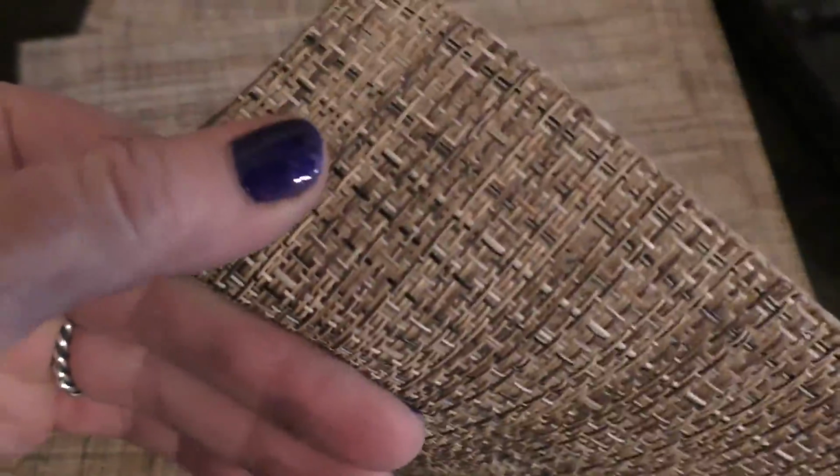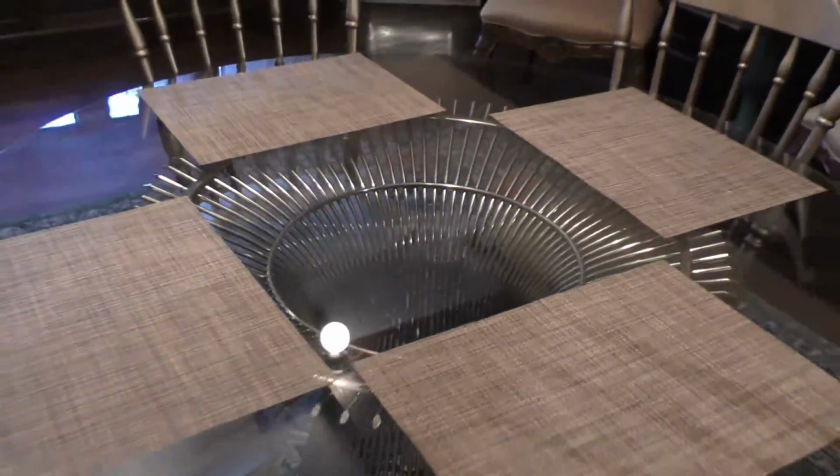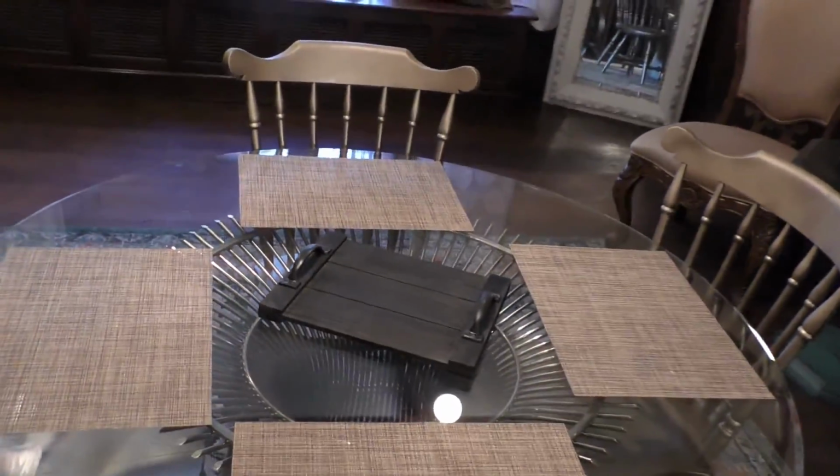These placemats, which I really like because they're wipeable. I found these at Walmart for, I think it was $1.98 apiece. I like how it just looks like it's textured, but yet they're wipeable, so easy. So let's throw these down. Because it's a glass top too, I like leaving these down because I like to come here, sit down, have my tea, and do my thing in the middle of the day and not have to worry about scratching the tabletop. Doesn't that look so much better?